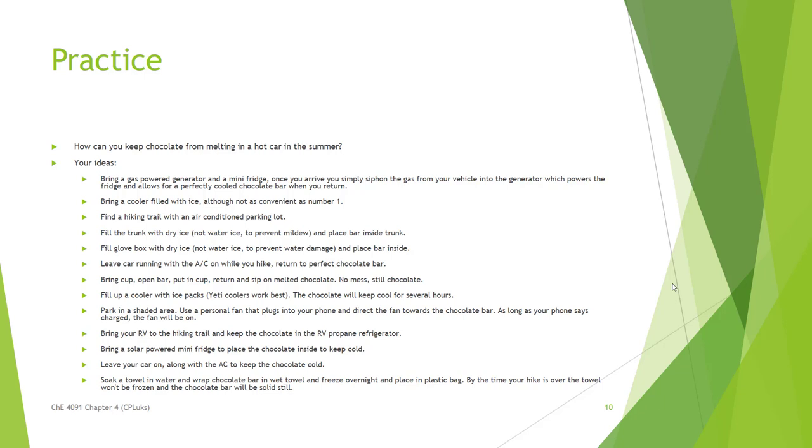I set up a scenario where I enjoy hiking, and sometimes having a nice piece of chocolate after you get back from a hike will help boost that energy level and help you get back home feeling really great about the day. But the problem with summer around here is that the car gets very hot. If you leave a bar of chocolate in the car, it's going to be a melty, nasty mess. So I asked you to generate some ideas, and we came up with a lot of ideas.